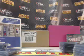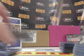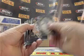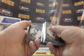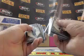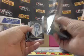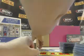All right. Let's do a recap. Let's start out with the number to 199: Panthers, Luke Kuechly, Bengals, A.J. Green, Packers, Randall Cobb, Bills, Robert Woods, Ravens, Terrell Suggs, Colts, Andrew Luck. To 99: Titans, Nate Washington, Cowboys, Dez Bryant, Broncos, John Elway, Lions, Calvin Johnson, and Browns, Jordan Cameron.